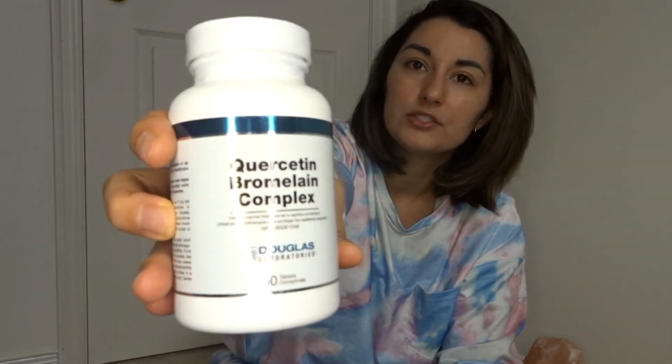I'm going to make a big effort on making sure my breakfast, first and foremost, is a lot of veggies, a lot of protein, a lot of fat. I thrive the best off of that. So the first thing that I got is a quercetin bromelain, sorry, I don't know how to say that, complex. Quercetin is known really well to do good for allergies. So I'm going to be taking this.